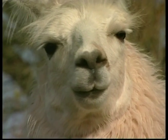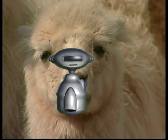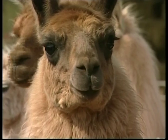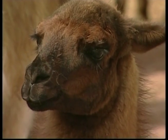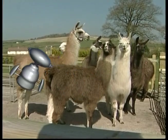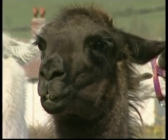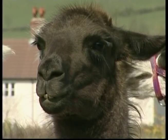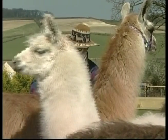Llamas are very smart and easy to train. Don't worry, Zeek, llamas don't bite, but they do spit when they're annoyed, but that's mostly at each other. Zeek, a group of llamas is called a pack. Llamas are social animals and prefer to live with other llamas or herd animals like cows or sheep.